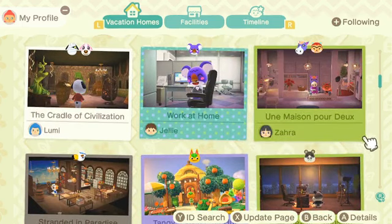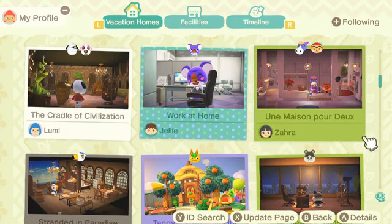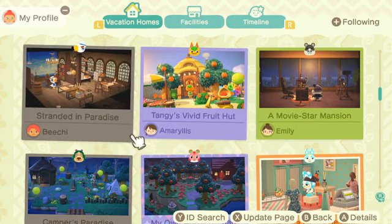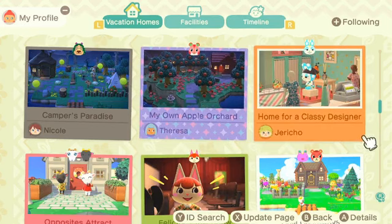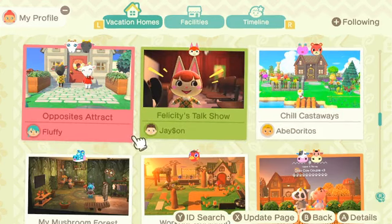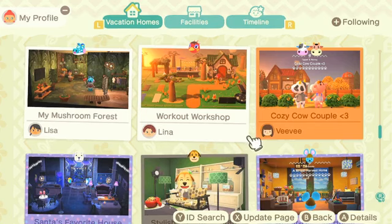Oh, a house for two. That's cute. I kind of want to check that one out. Tangy's Village Fruit Hut. That definitely fits Tangy. Oh, that's cute. Made one for Gulliver. If you guys see one that stands out to you, say something and I will check it out.